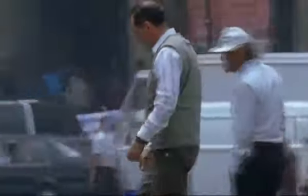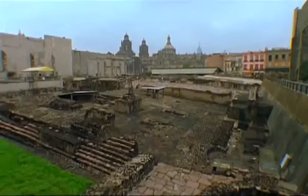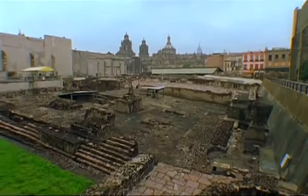These reflected signals are helping Barba to see through the modern city, shown here in white, and map its Aztec counterpart underneath. In a few places, excavation has stripped away the new to reveal the old.